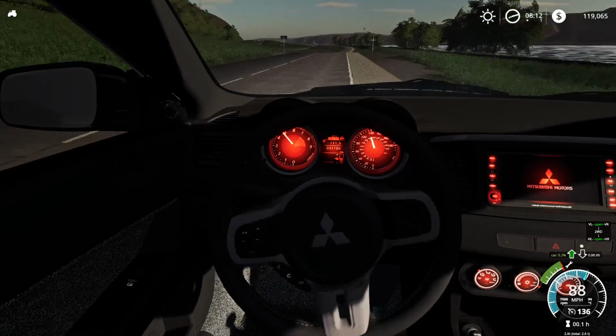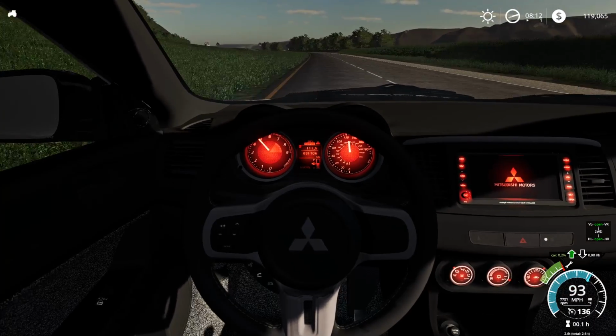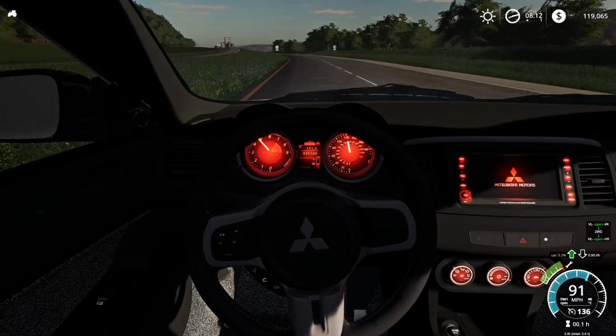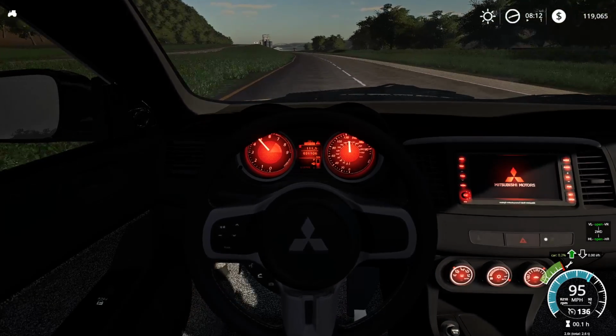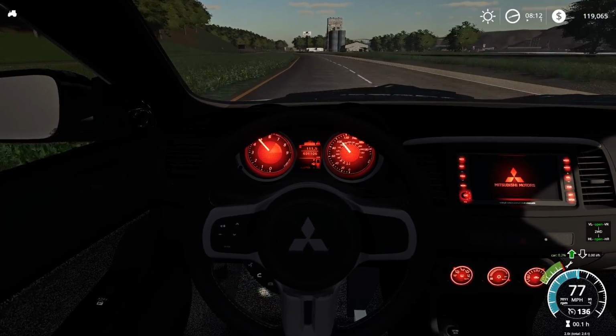Back there. That was lovely. But I definitely like this car. It gets up and goes, though. Ooh, she's floaty at these speeds. I would have thought this thing handled better. Definitely need some performance upgrades on it. Let's roll back up and test drive one of these other cars, shall we?